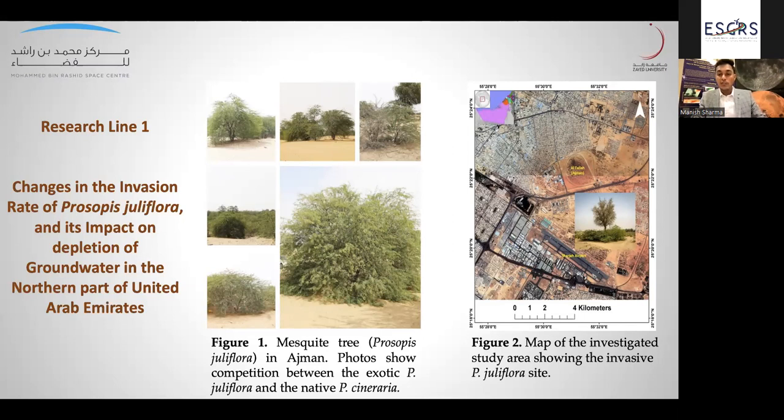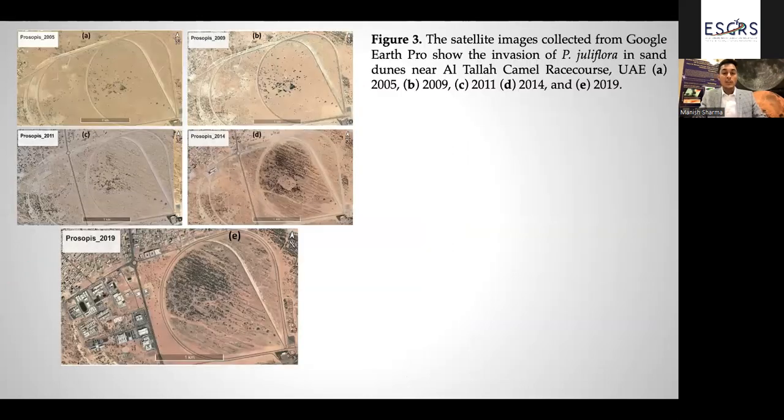As you can see in figure two, which shows the investigated small region of Altala area, these are satellite images showing the difference between 2005 and 2019. It was introduced in the 70s, so in 2005 it was not that much, but in 2009, 2011, 2014 and 2019, when we compared 2005 to 2019, it has increased tremendously.